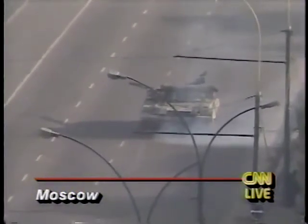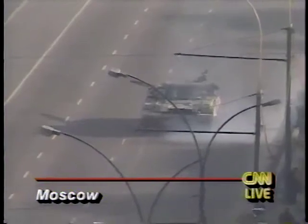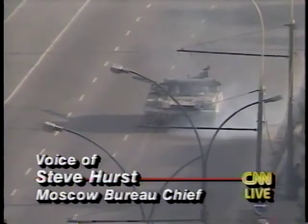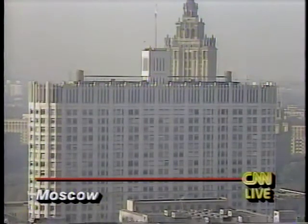Very, very methodically it's moving forward. It's moved in about 4 stages now. First of all, we saw a number of APCs, armored personnel carriers, drive into the back of the White House a couple of hours ago. That was followed by these tanks that moved up Kutuzovsky Prospect, but stopped about a mile short of the White House. They have now moved up. That was the 4th step.